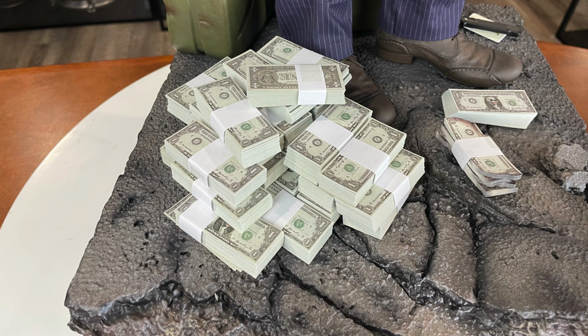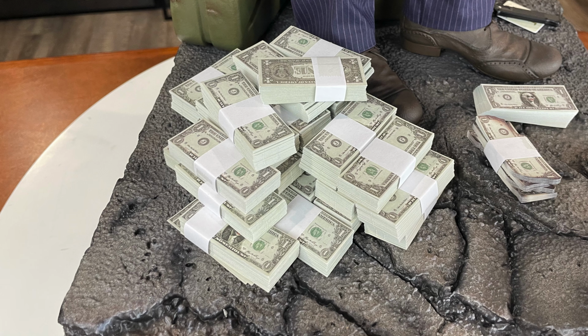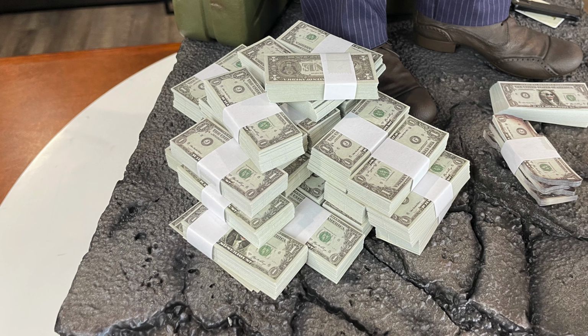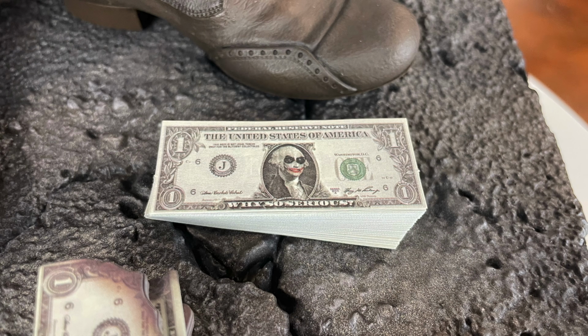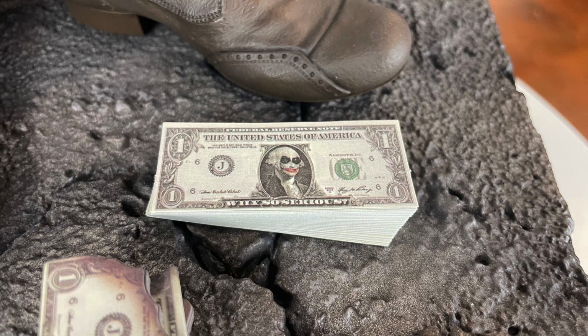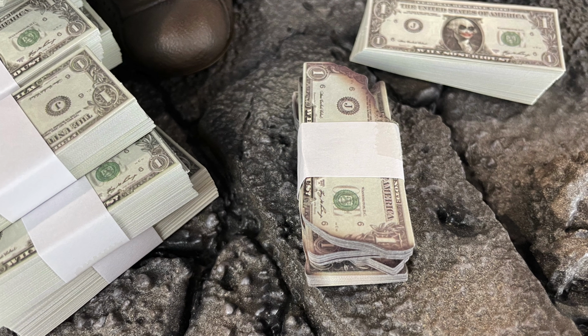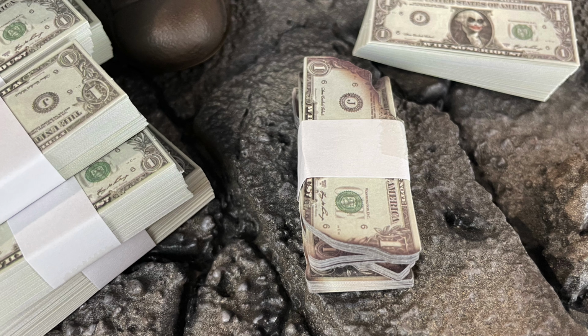Then the Hoard of Cash. This is pretty cool. Miniature cash. This is mixed media, so it's actually material. Now on this, they have two bundles that are different. One, you can actually see Joker faces painted over George Washington. Now one thing I don't like is they used $1 bills. You would think these would be hundreds. Then the other one here is actually burnt money already. So I like that it's different options.